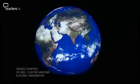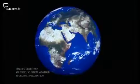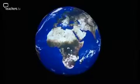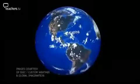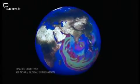So the projection is coming from the inside? That's right. And what you project is controlled by the teacher over here. That's right. There's a piece of software called Storyteller on my laptop which is letting me choose the images. This is letting me look at hurricanes. I can track weather patterns around the world as the hurricanes progress. And in this animation we can see the progression of the Asian tsunami.